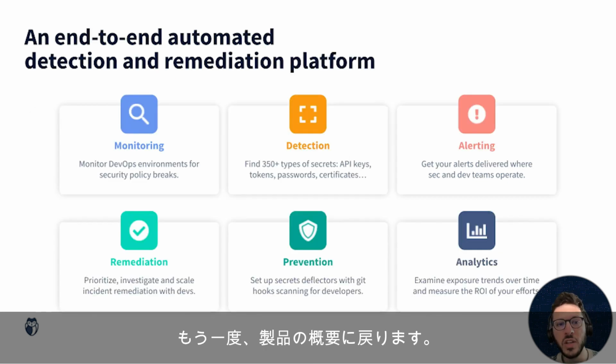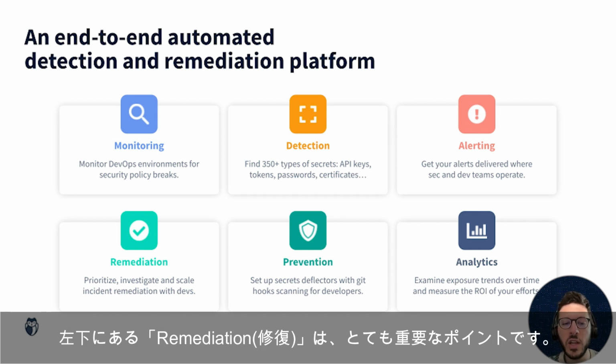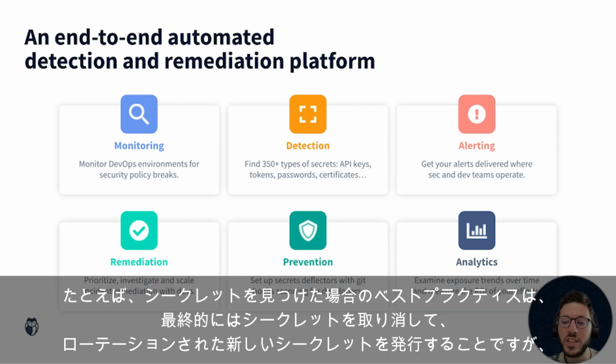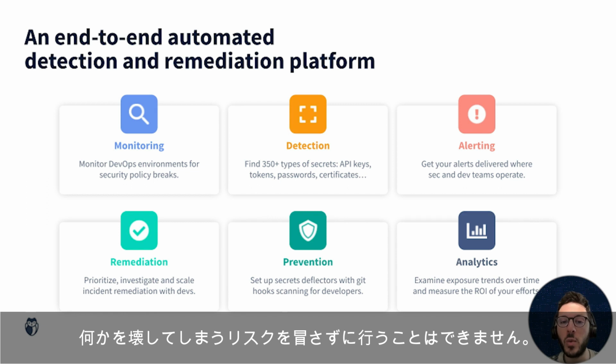So this is where we see, again, an overview of our product. Remediation on the bottom left is really an important point. Our solution will automate as much as possible in order to allow developers to contribute and help the AppSec team get access to the right information. For example, the best practice when you find a secret is to eventually revoke it and issue a new one, rotate it. But you cannot do that without the risk of breaking things.